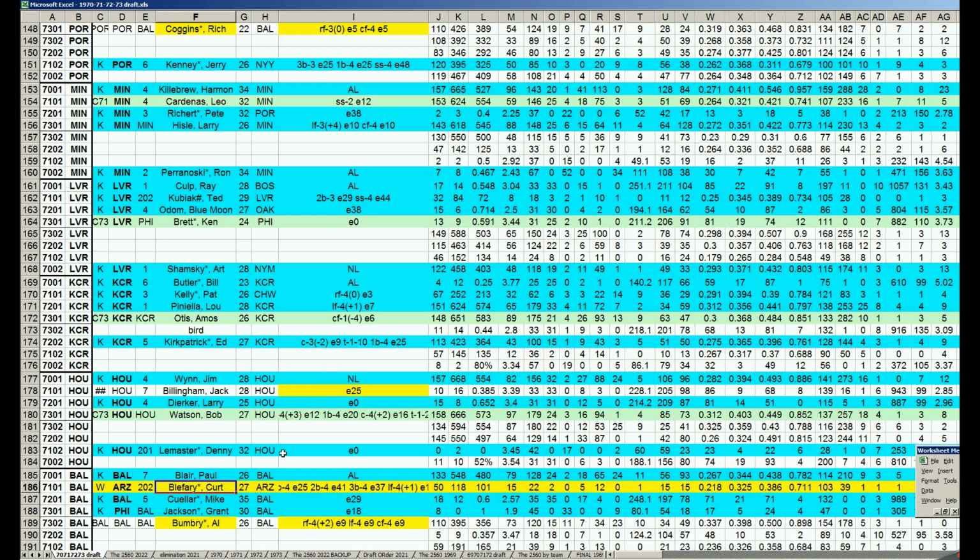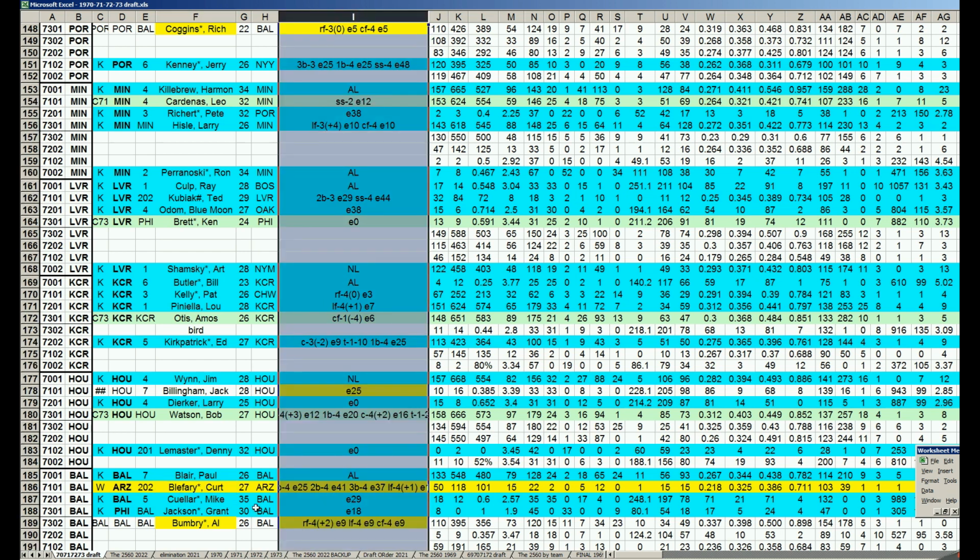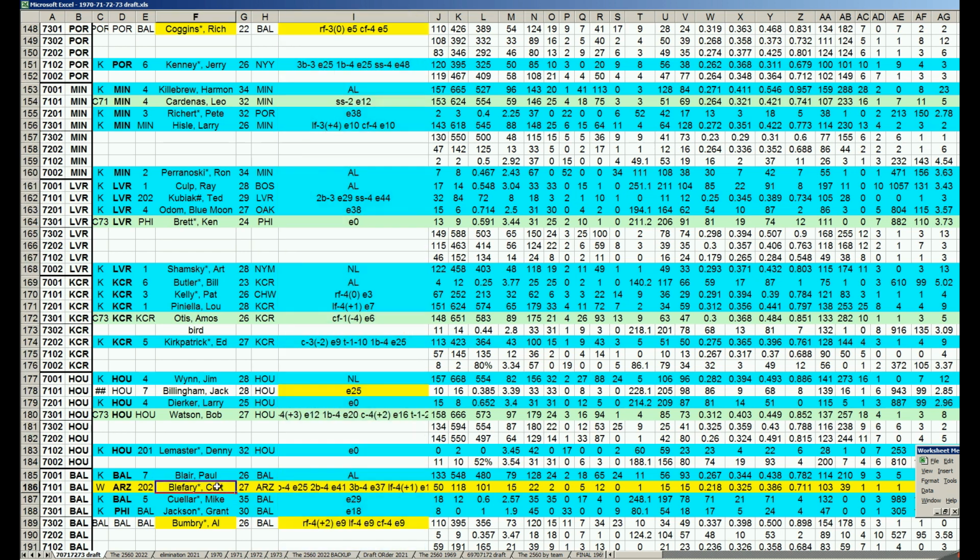Again, this column truncates the edge of his position because it's too big. But he plays every position you can imagine. He's 27 years old. He's got some power. And he becomes a lefty catching platoon with Etchebarren. Elrod Hendricks is gone. They let him go. Clay Dalrymple, they let him go. He's gone. And they didn't want to wait around for Johnny Oates another year. They took Blefary.